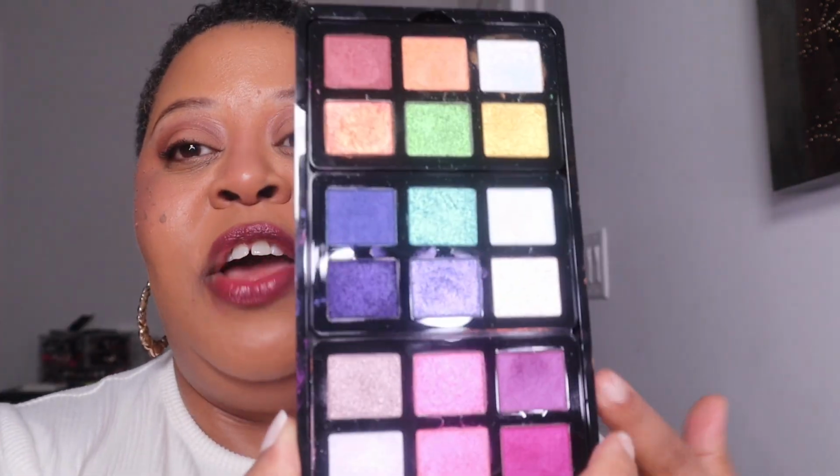If you want this, this is limited edition. Danessa Myricks has put out like 4 announcements in the month of November. It's sold out. It's back at Sephora. It's back on her website. If you want this palette, now's the time to get it, because they cannot stress enough that this is limited edition, and I love it.